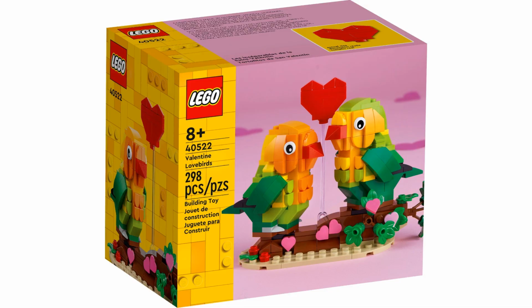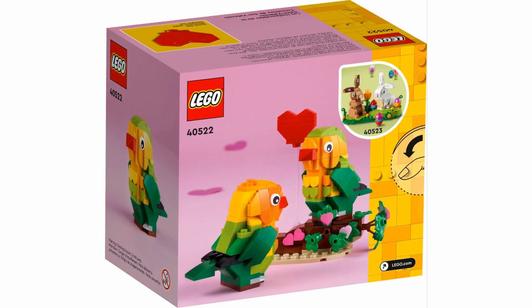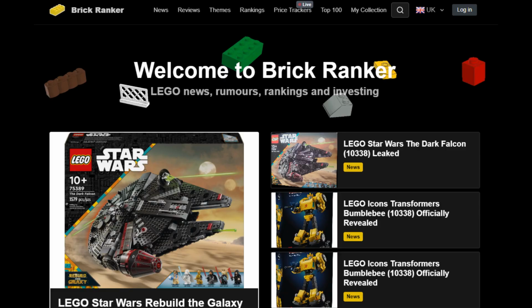So starting off this list at number 5, it's set 40522, the Valentine's Lovebirds. So this set in the UK retailed for £11.99, and it now sells for somewhere between £15 and £16. So it's increased by about 25%. And all of the prices I'm going to talk about in this video have been taken from the BrickRanker website.